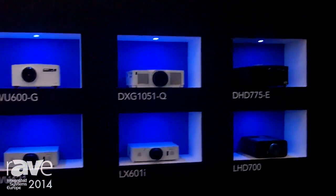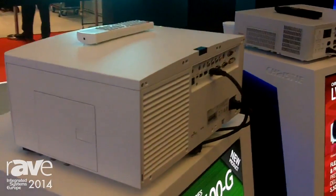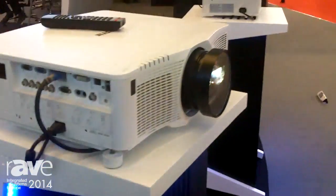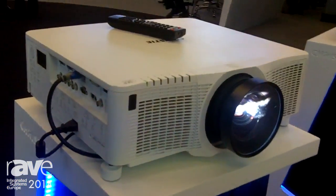We've just recently launched our new one-chip range of projectors, and we have the one-chip G series, which is single lamp, and it's 6,000 lumens, and that's really aimed for the corporate market, the education, and also hospitality as well. And we also have our Q series, which is a dual lamp, and that's up to 10,000 lumens. And that one is really for the event staging market, like concerts and conventions, for example.